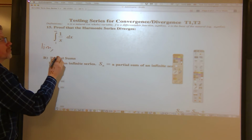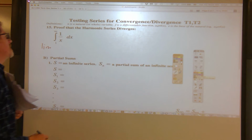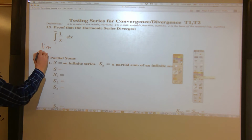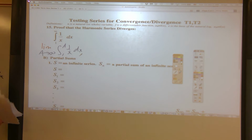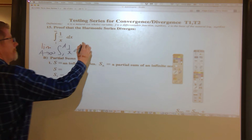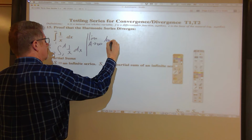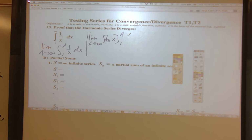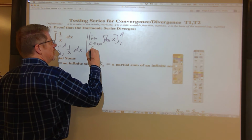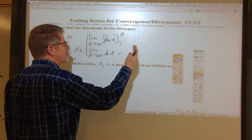Go ahead and take a few moments to review what you learned about evaluating an improper integral. Would you please find the limit as a approaches infinity of the integral from 1 to a of 1 over x dx. So class, go ahead and evaluate the definite integral. Okay, this one's not too bad. You have to figure out what the limit as a approaches infinity of natural log a minus natural log 1 is, but natural log 1 is 0.